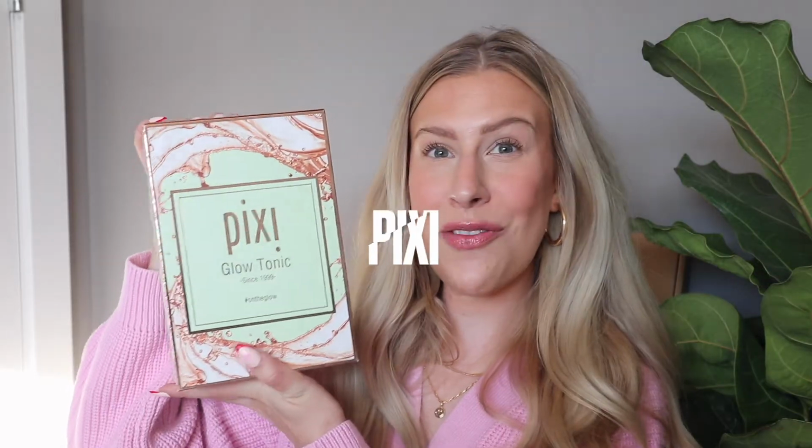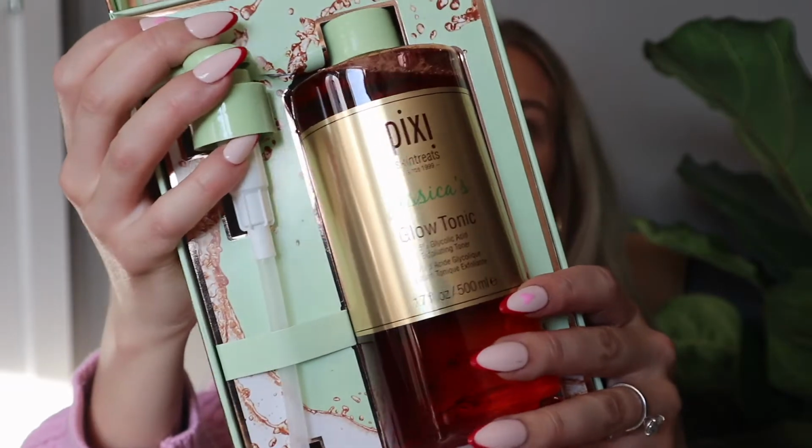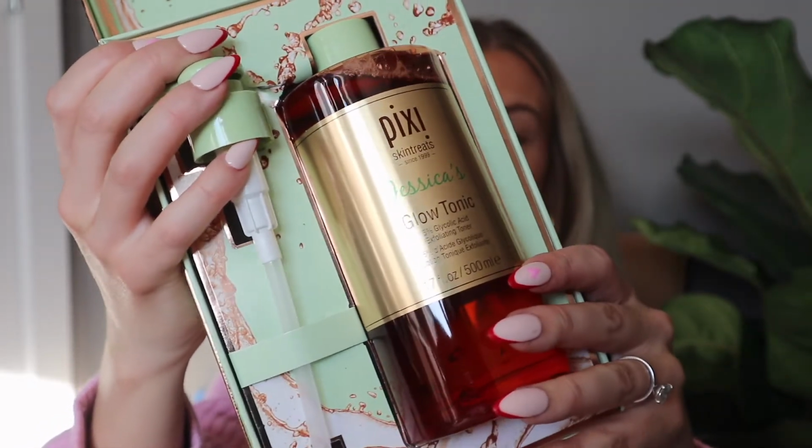Next package here is from PIXI. Now, every year, I think every year, they send over a custom glow tonic to their influencers to last us the year. It is a big, huge bottle. It would probably last more than a year, but it does say Jessica's Glow Tonic on it. This is such a cult classic product that so many people swear by, so thank you so much, PIXI, for sending that special bottle over.